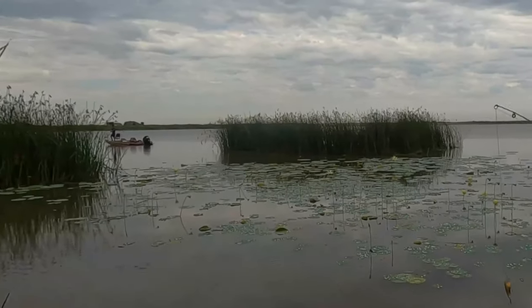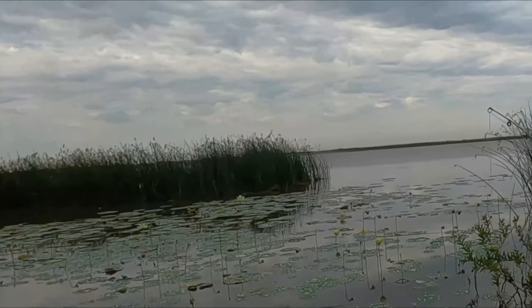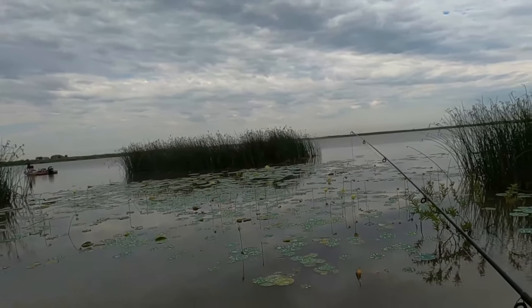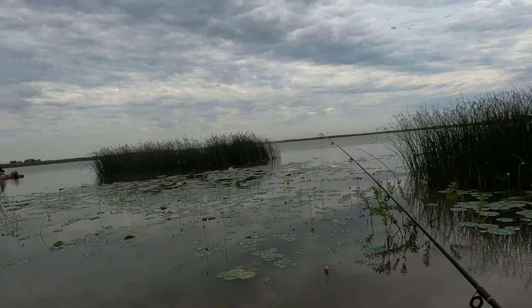I don't think I can throw this crankbait through there. Not right there. Too much lily pads. Could work a frog through there, though.